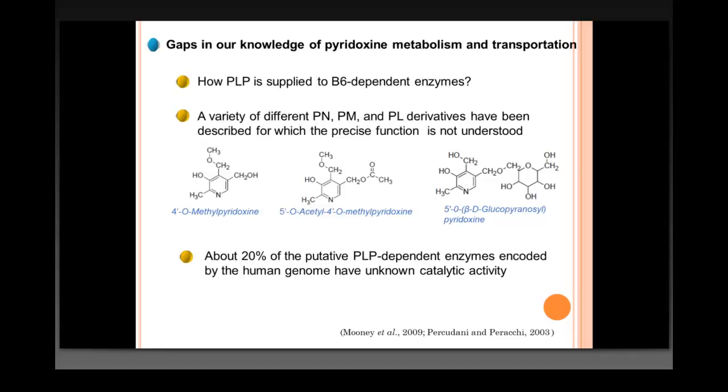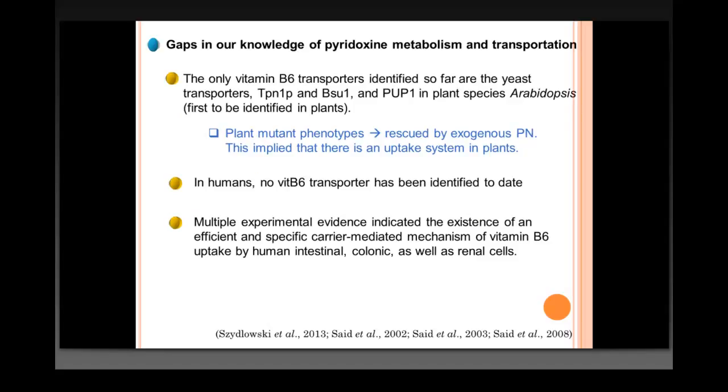Moreover, there are a variety of complex compounds which are derivatives of pyridoxine that were detected in the body fluids of humans and other mammalian species. However, the precise function of these compounds is still unknown. And the last gap in the knowledge of pyridoxine is the observation that 20% of the non-PLP dependent enzymes which are encoded by the human genome have unknown catalytic activity. Also, there is a large gap in our knowledge of pyridoxine transportation, especially in the human body and mammalian species.